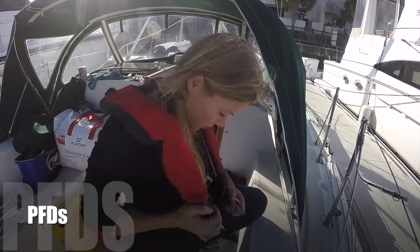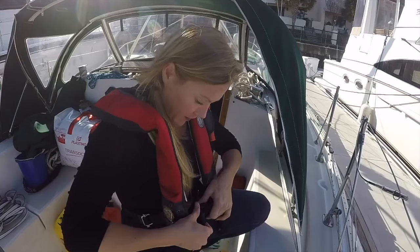My Mustang hydrostatic automatic somethingatic grease lightning.